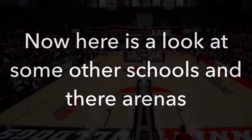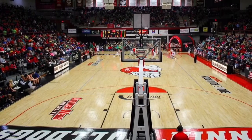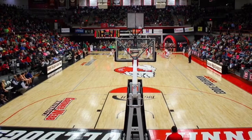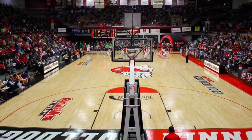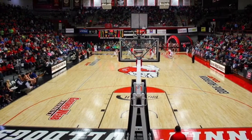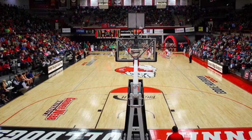We thought it would be a good idea to see how the Vines Center compares to different schools in the same conference and in different divisions. The picture displayed in front of you is Paul Porter Arena, home of the Gardner-Webb Bulldogs. It hosts men's and women's basketball, volleyball, and wrestling. While it is quite smaller than Liberty's gym, Gardner-Webb is in the same conference as Liberty.